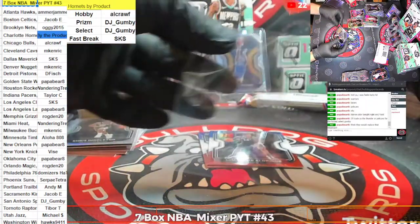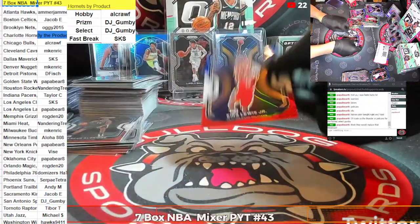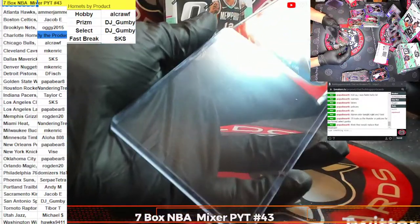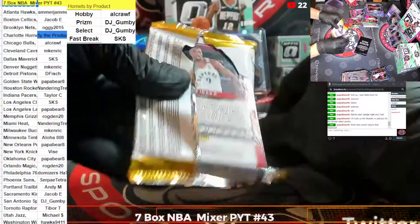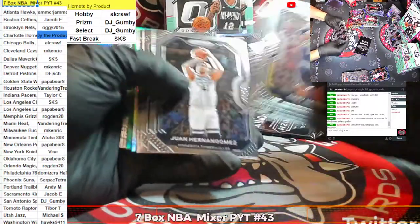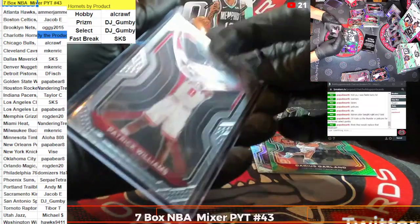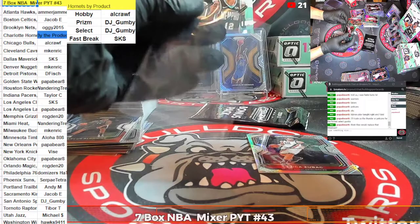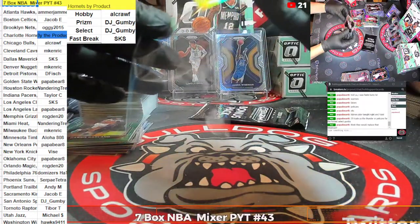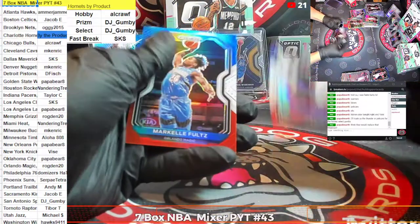Luka, red, white, blue. Nice one here for the Mavericks. And Kyrie Irving for the Pelicans. Last pack of the Mellow. Zubac, silver, green Garland, Patrick Williams, and an Ibaka. Thompson, LeVert, and a Fultz.